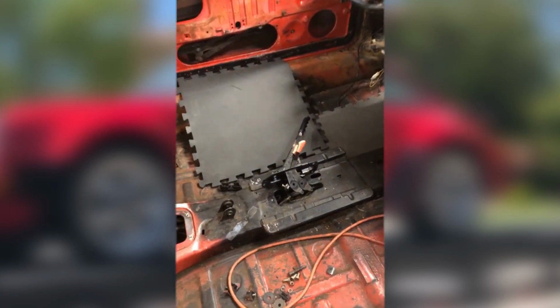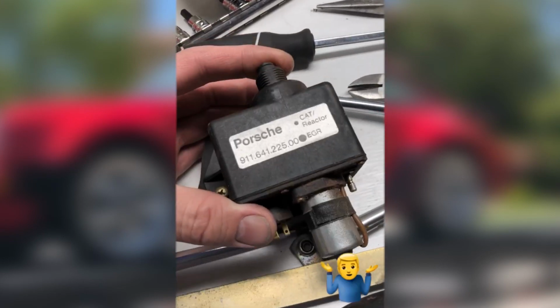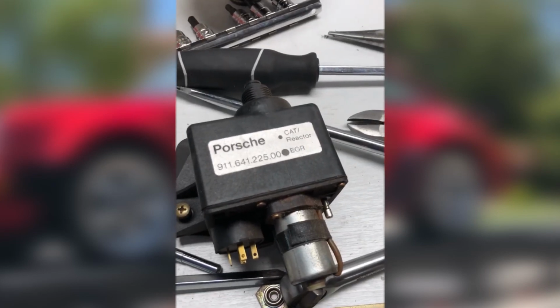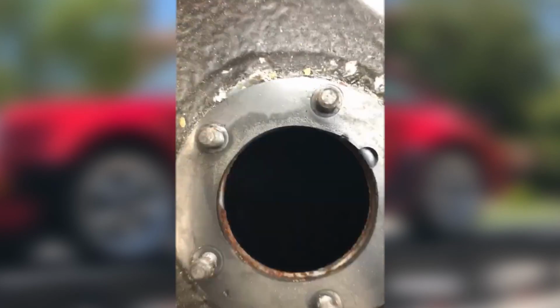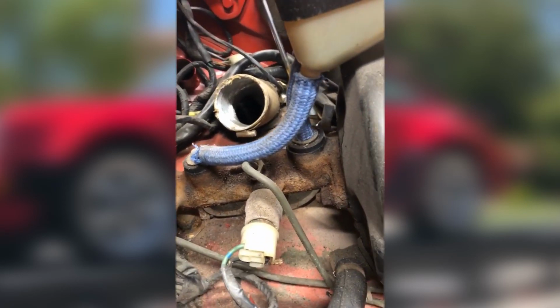So the interior is pretty much stripped there. The front area is pretty much stripped as well. This is an EGR device that kind of logs the hours or the miles on the EGR. You're supposed to replace the filter after 3,000 miles, but no one ever did. Showing the old fuel that's in the fuel tank. And the master cylinder was leaking and totally destroyed.